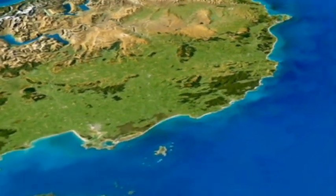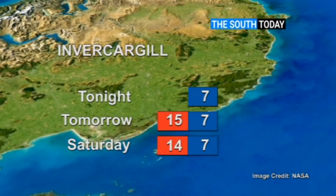And in Invercargill tonight, it will be becoming fine with an overnight low of 7 degrees. Tomorrow is mostly fine with sunny periods and some cloud and fresh gusty northwesterly winds, a high of 15 and a low of 7. And cloud will start increasing and showers developing on Saturday with strong northwesterlies, a high of 14 and a low of 7.